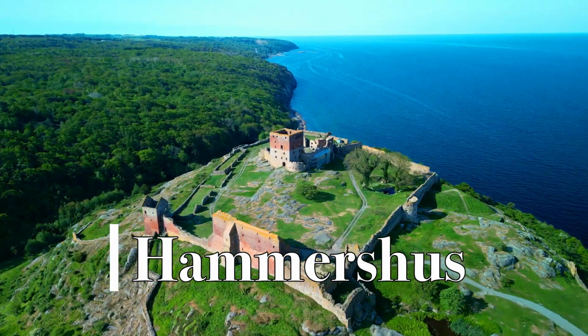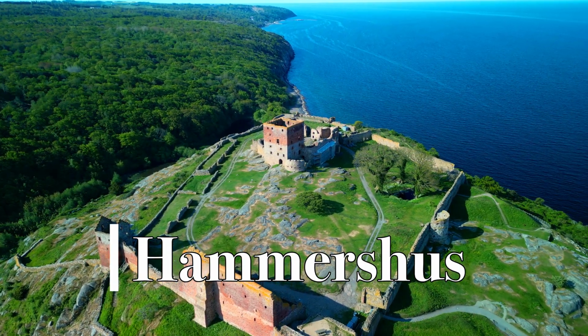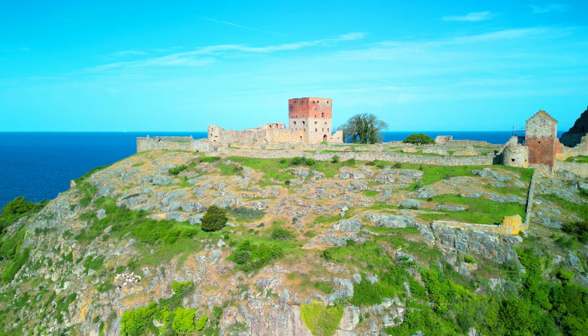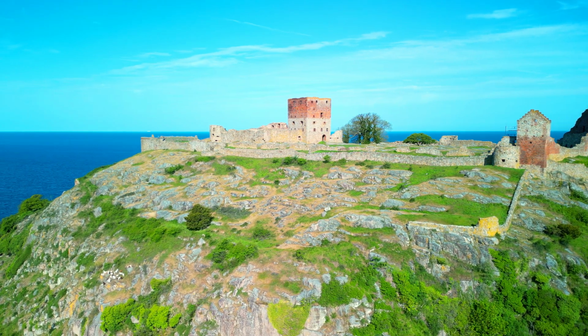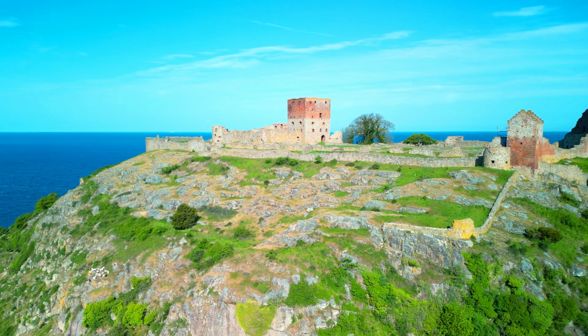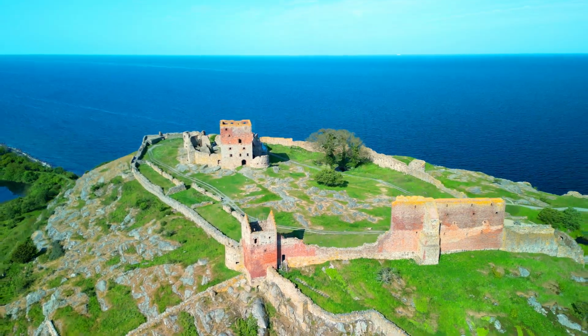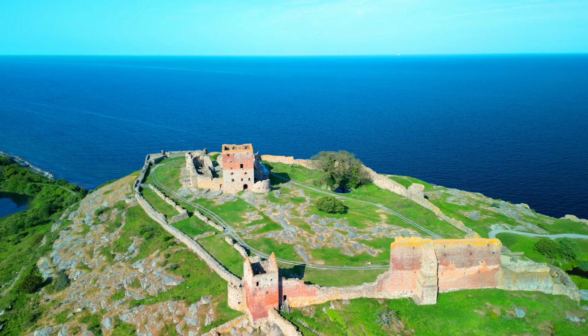We start at Hammershus, by far the most popular and significant landmark on the island. This majestic structure was not only Scandinavia's largest medieval fortification, but it is also one of the biggest in Northern Europe. Constructed in the 13th century, it stands 74 meters above sea level and overlooks the Baltic Sea.